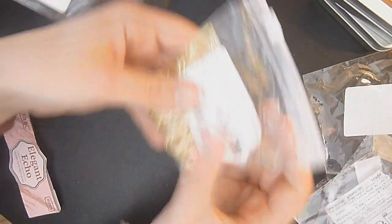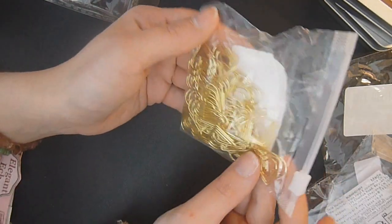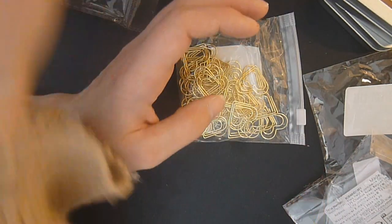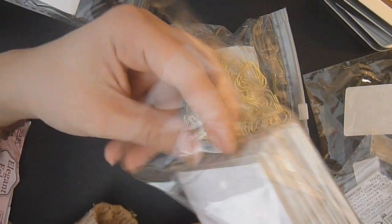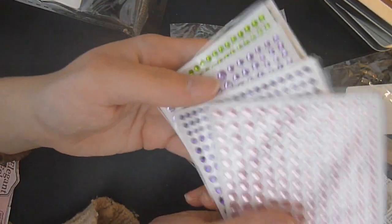I got some more heart-shaped paper clips because they really come in handy, and I like the hearts. They're so cute. I picked up some more of these, what would you call them, sticky jewels, because the kids pilfered my last ones. They stole all of them.